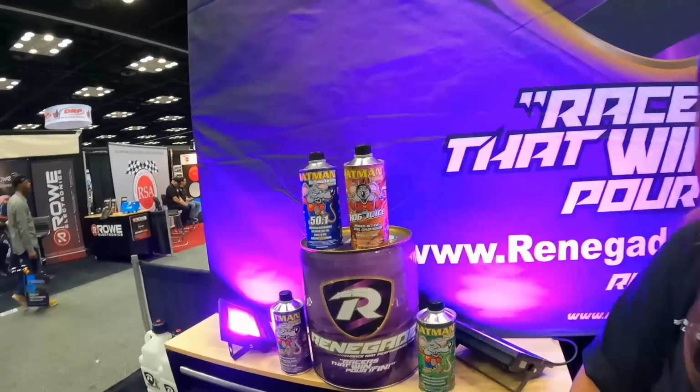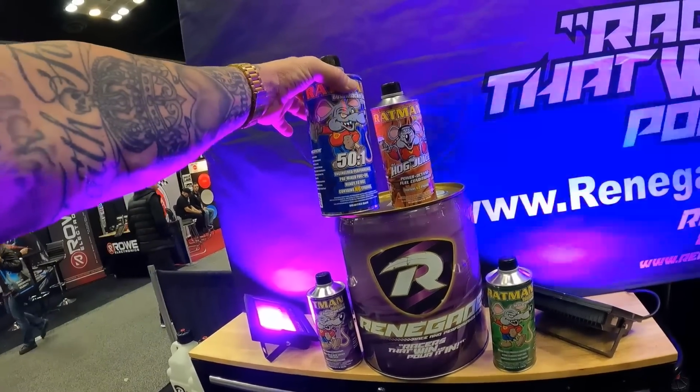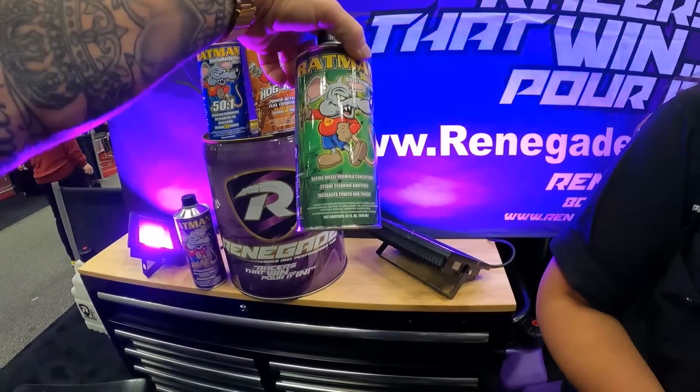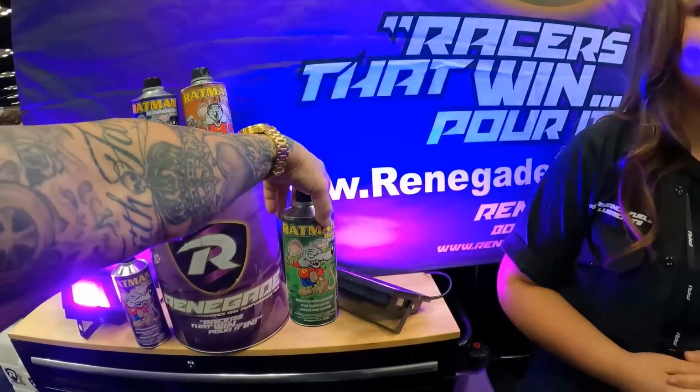So other than the fuels, you guys also have oils and lubricants, is that correct? Yeah, so we have octane booster, 50 to 1, small engine fuels, a hog juice. That's our wrap. It's all about the brand, guys. And then you got diesel, racing diesel. Oh, that's cool. We're getting ready to build a diesel truck. There you go. We'll be ready for you.